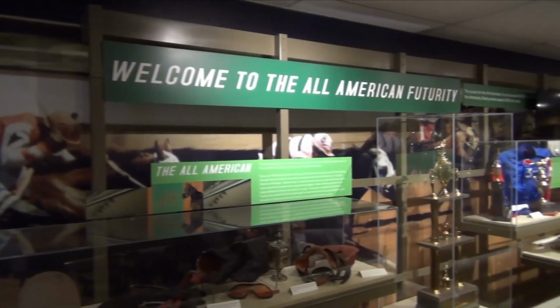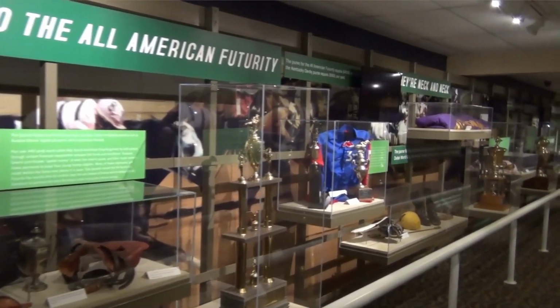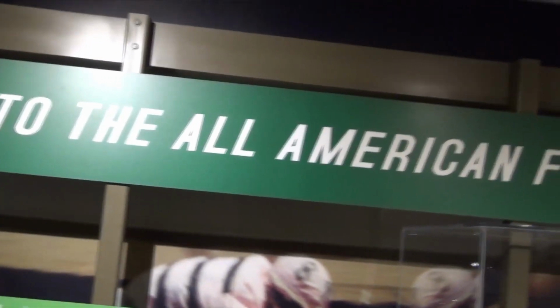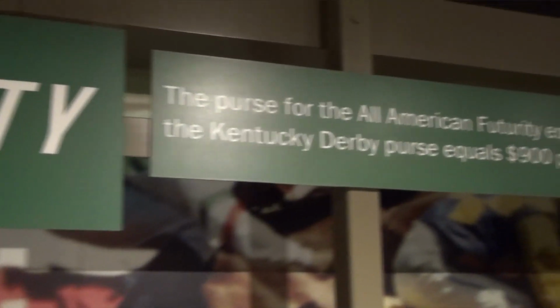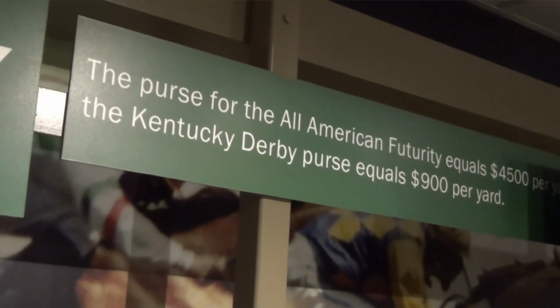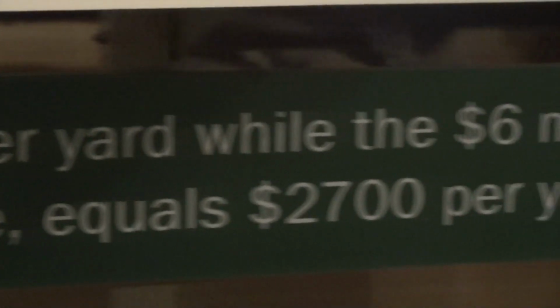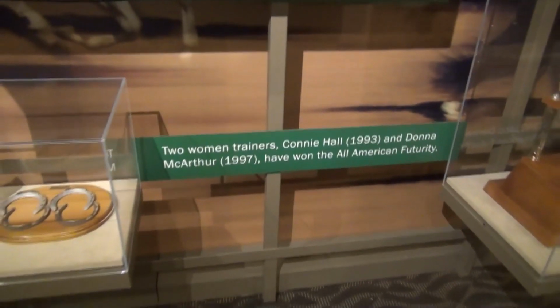The Ruidoso Downs racetrack has their own museum, which is on the second floor at the bleachers. The All-American Futurity has info here about how much the purses are per yard. Now the Dubai World Cup has $6 million as their purse. So there's all kinds of trophies and equipment here.